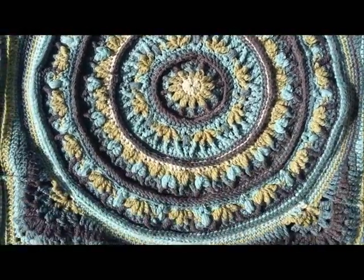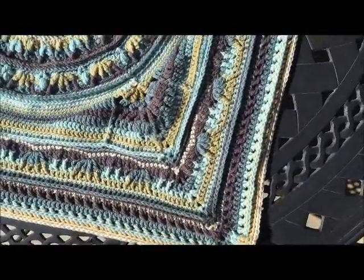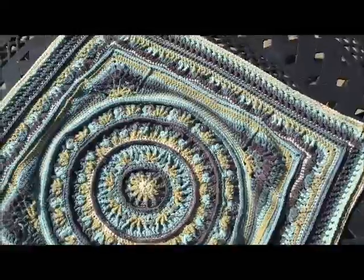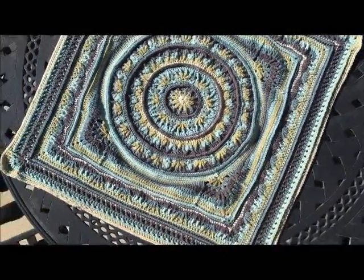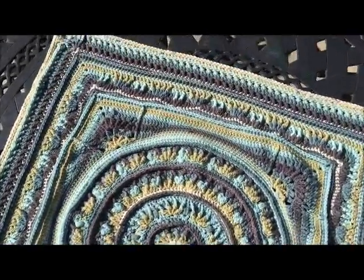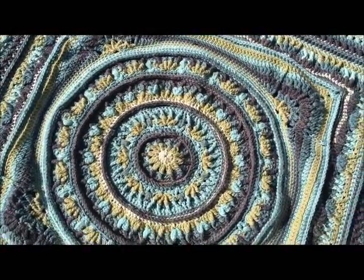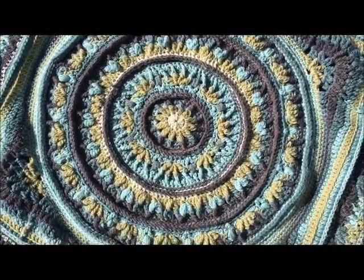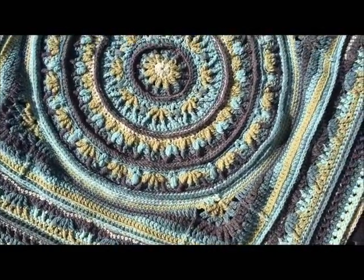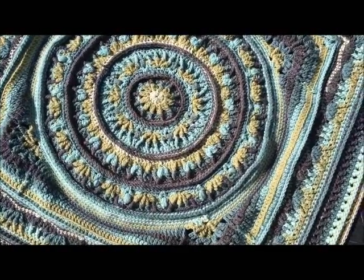So this is my mini Atlanticus blanket. I call it mini because it's only 3 feet by 3 feet, but maybe if I can get the picture in there. The whole thing, it's kind of hard to see, but I am so happy with it, and it's going to be going to my grandmother's today, so I know she's going to love it. I was going to say let's see how she likes it, but I know she will. So yeah, I'm super proud of that.